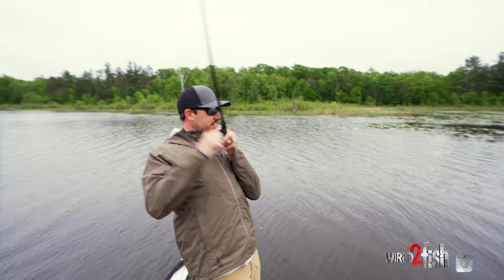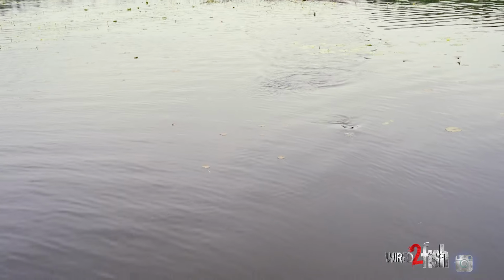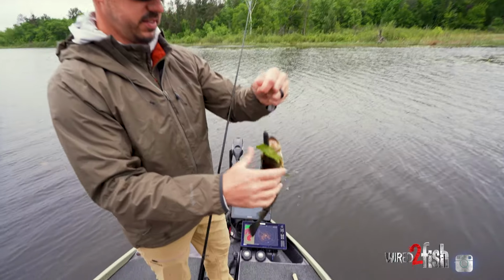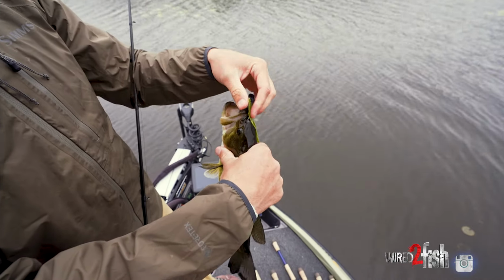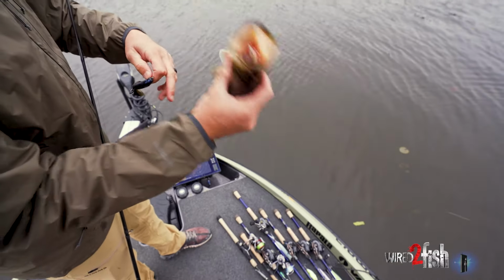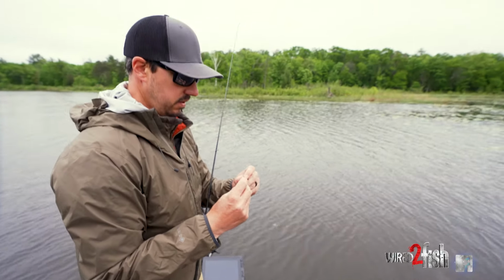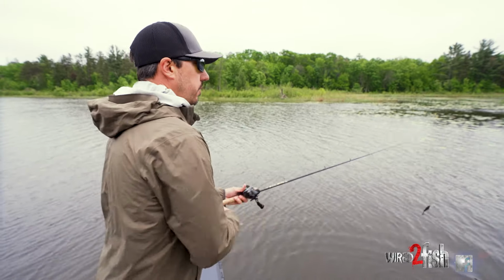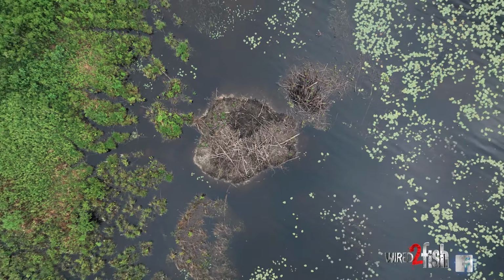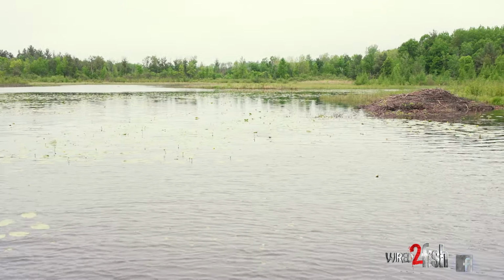There's one right there. That's a little largemouth. Not a great big one, but that's a start. Tells us there's maybe some fish in the area, right on top of the snout there, right where you want it. Probably a little male, not really marked up or anything, so that's definitely not the size we're looking for, but it is still fun to catch. That one came closer to this beaver house, which, oh, there's another one.